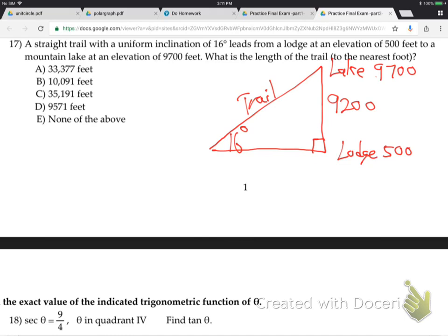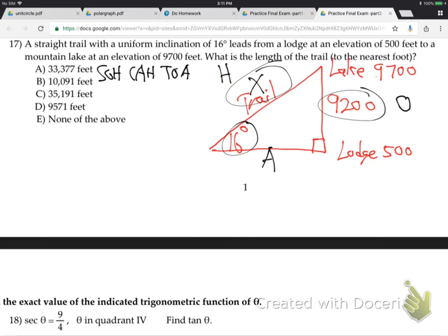The trail goes diagonally up at 16 degrees. So the trail is our x that we're trying to find. What trig relationship involves the 16, the 9,200, and the x? Remember SOHCAHTOA. Sine: opposite over hypotenuse. This is the opposite side, hypotenuse, adjacent. So the sine of 16 degrees is opposite, 9,200, over hypotenuse x. And what do we do to solve for x there?